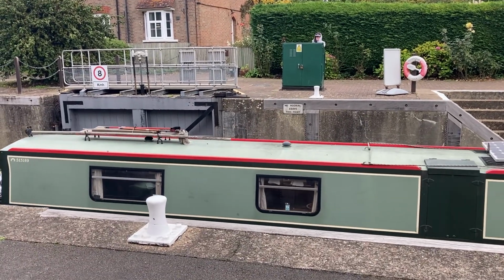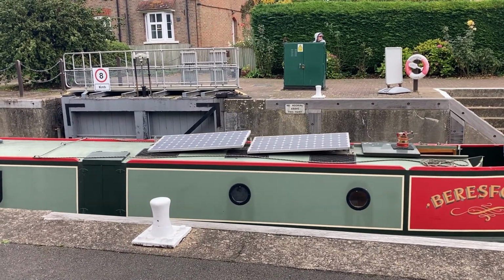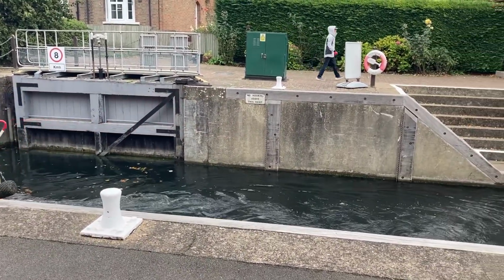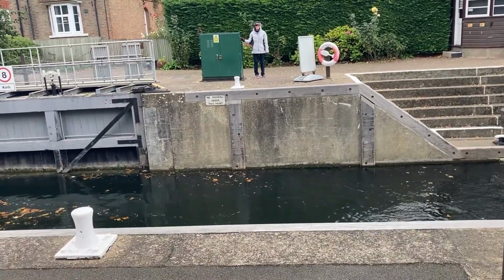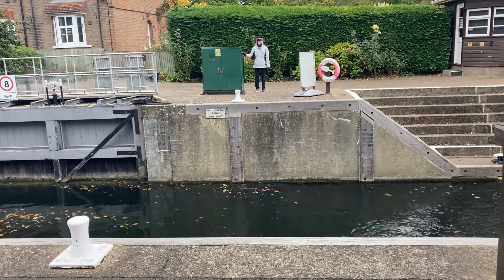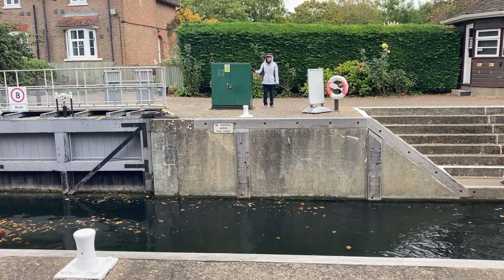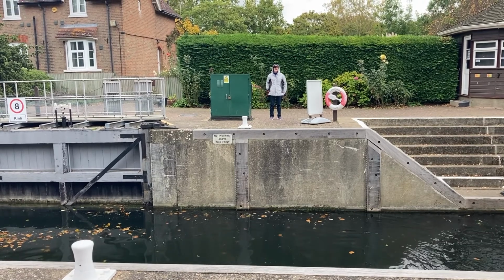Hello again. All right, yeah. You're mooring up at Windsor? Yeah. And staying on the boat? Yeah. We thought it might be our last trip. Well, this season or ever? They're closing the lock, so. Are they? Yeah, at the end of October.